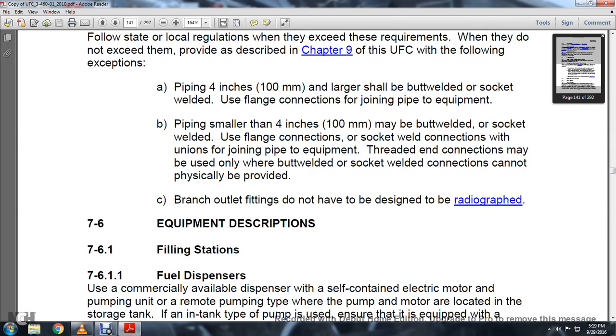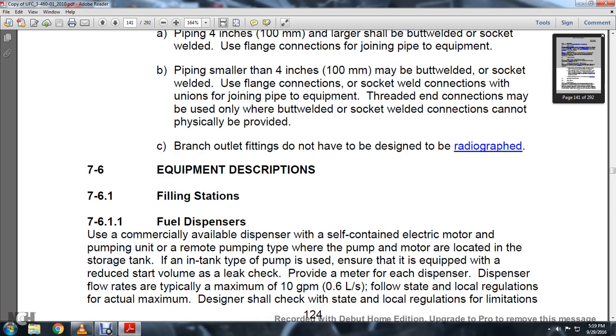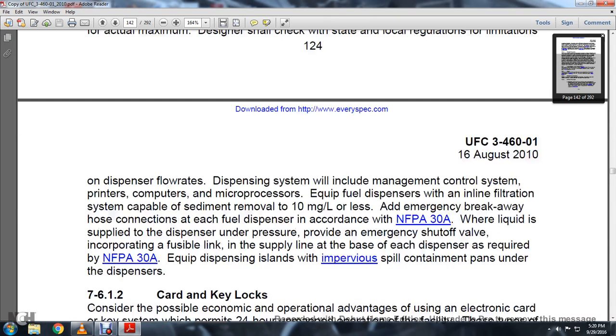7.6 Equipment descriptions. 7.6.1 Filling station fuel dispensers. Usually commercially available dispensers of the self-contained type contain an electric motor pumping unit, or the remote pumping type with the pump motor located within the storage tank. If an in-tank type of pump is used, ensure that it is equipped with reduced start volume and a leak check. Provide a meter for each of the dispensers. Dispenser flow rates are typically a maximum of 100 gallons per minute. Follow state and local regulations for actual maximum. The designer shall check with state and local regulations for limitations.